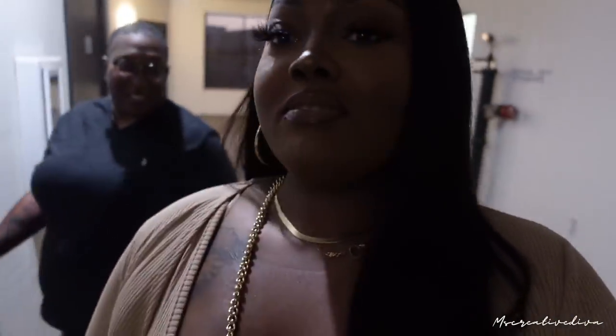How you feel about my hair? I like it. You like it? I really like this long hair. You like long hair? It's giving. It's giving. Yeah. So y'all, I did it really, really quick.